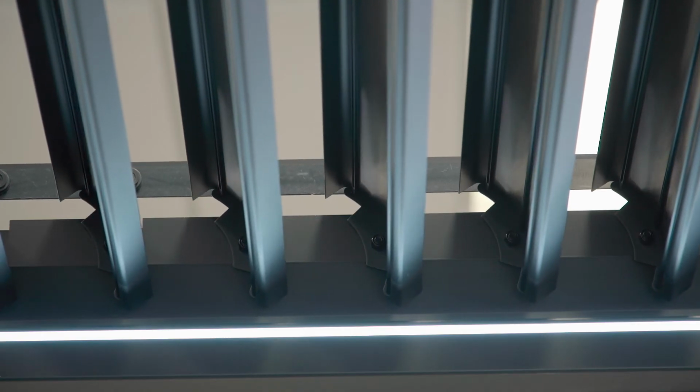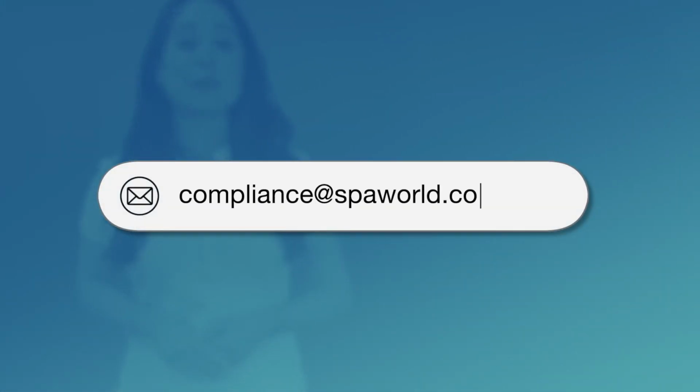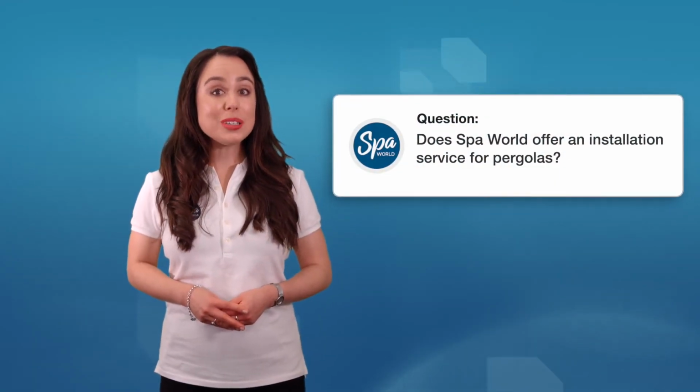This is for the safety of your home, friends and family. These approvals are available on request, and to obtain a copy of electrical approval for a SpaWorld product, please email compliance@spaworld.com.au. Does SpaWorld offer an installation service for pergolas? Unfortunately, SpaWorld doesn't offer an installation service. We suggest having a chat with your salesperson because they may be able to pass on referral options to you.